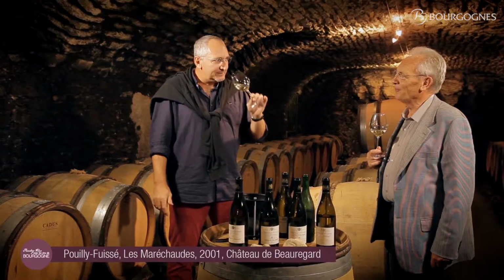You can see how long it is and how powerful it is. It's 13 years old. So it's proof that the best Pouilly-Fuissé can age a long time. That's a fantastic one, a very interesting one. And we are not at the end of its life. It can last another few years, definitely.